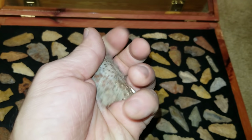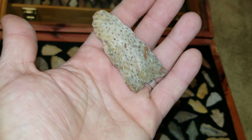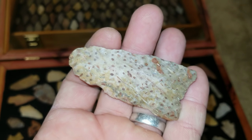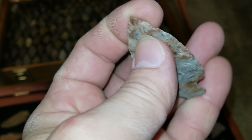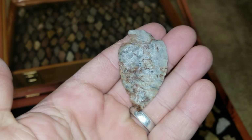Came off of a Dalton site. Some kind of a Dalton knife. Killer material, man. The color on it. That would have been a bad point too. Too bad the base is banged up on it.